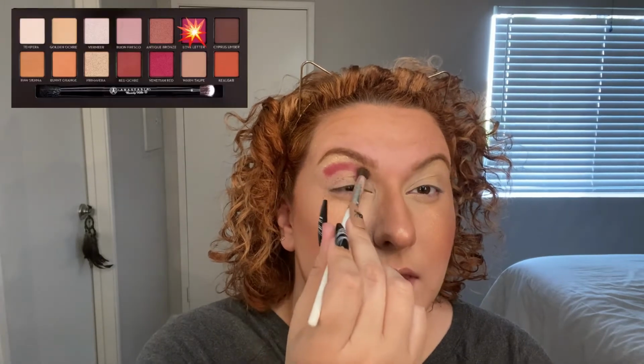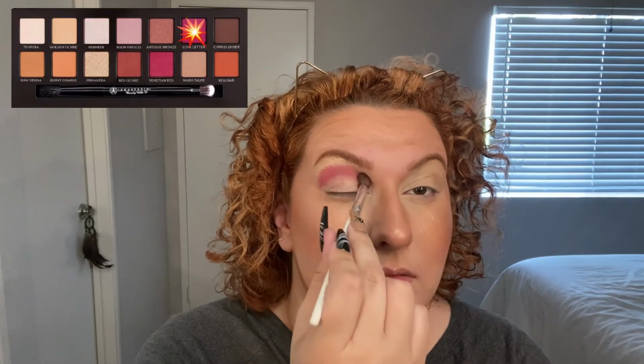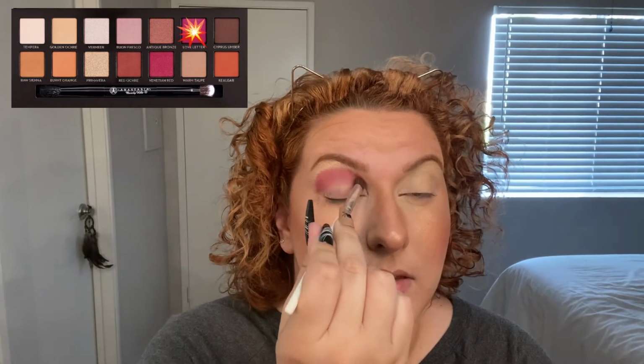Well, I absolutely need to go in with Groove to see if applying it to my eye, it's still as dark as it was whenever I swatched. So that is my first move. So on the Anastasia side, I'm going in with Love Letter, and I'm just stamping that on the crease. It's blending a little bit, but this will be the color that I see if Groove matches, or if I just didn't know what I was talking about when I made that swatch.